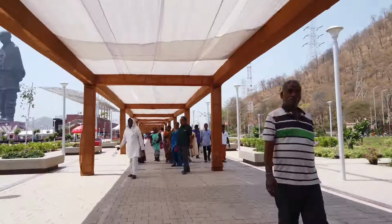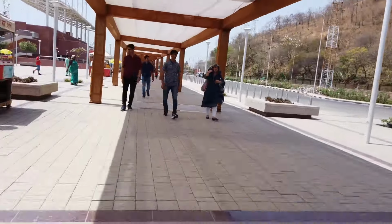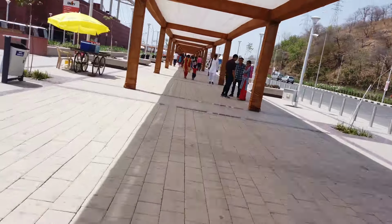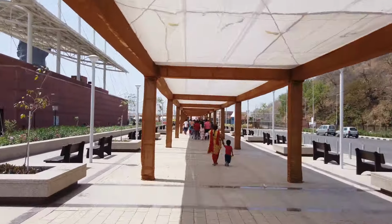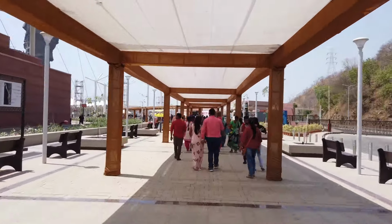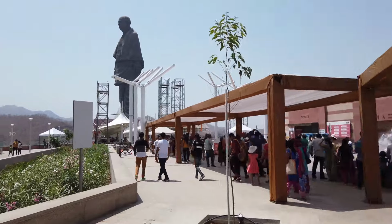It is the weekend, so I'm not sure if it's going to be way busier now than it was yesterday. Hopefully there's not too big of a line. I've already got my tickets, so that's helpful, but we will see how many people are queued up to actually go up the statue. Here we go.